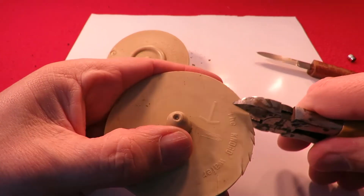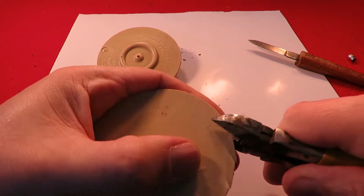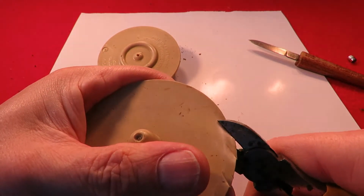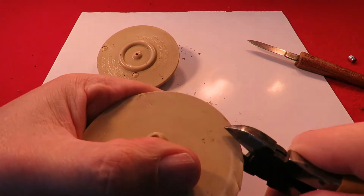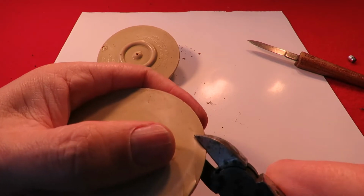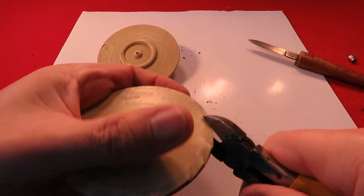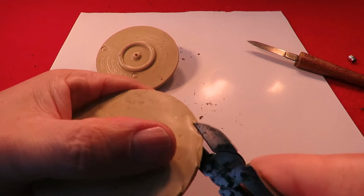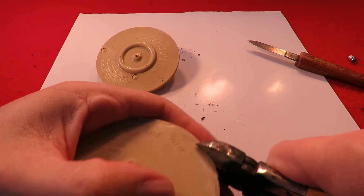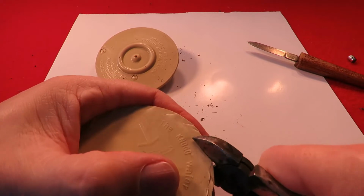I'll just try easing my way around the edge of these cutters. It's not suddenly springing open or anything, but there does appear to be an edge to it. You can see that white line forming around the edge. So it might give us an idea of where to work on it. In fact, that edge is coming free, isn't it?